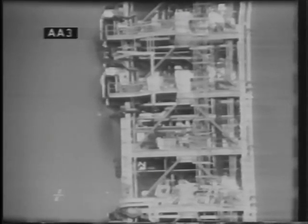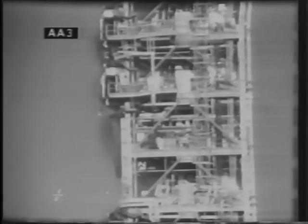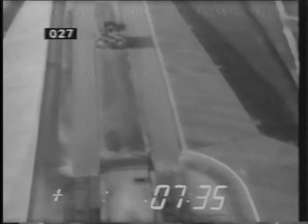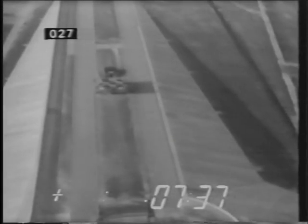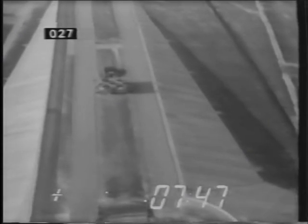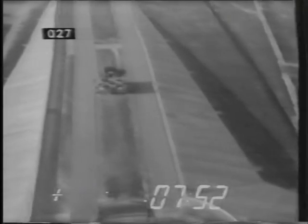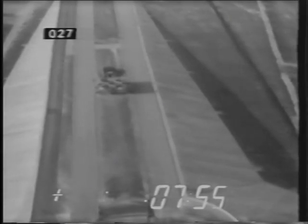Mark 7 minutes 20 seconds. ECOM reports our cabin pressure is now stable at 6 pounds per square inch, that desired for orbit. Mark 7 minutes 45 seconds. We have a preliminary report of the loss of 2 engines. This would be engines 2 and 3. However, our guidance is holding well and we're standing by.